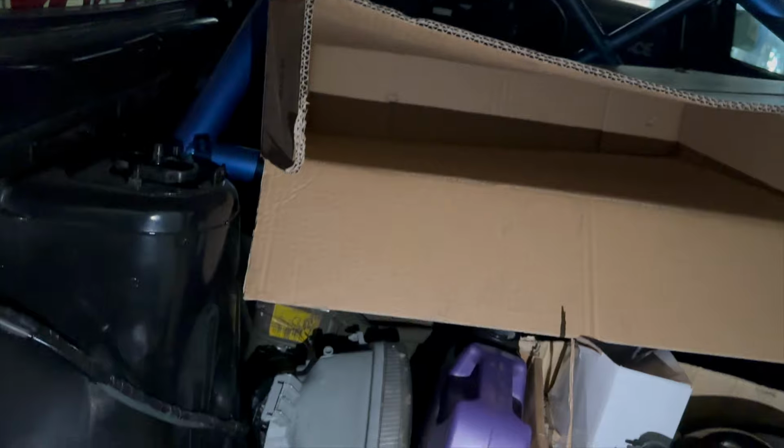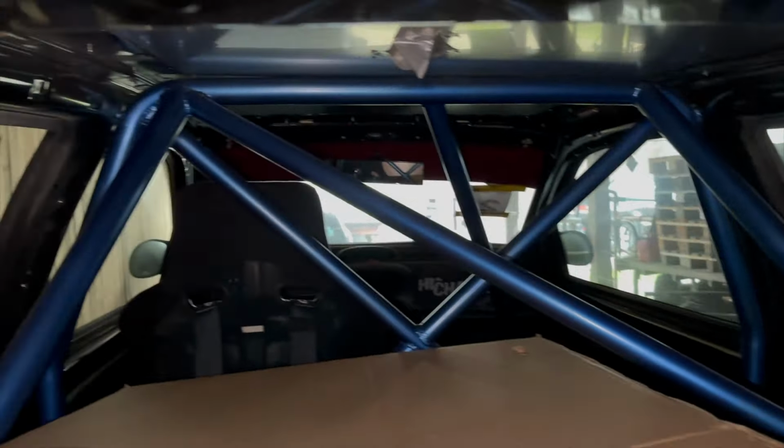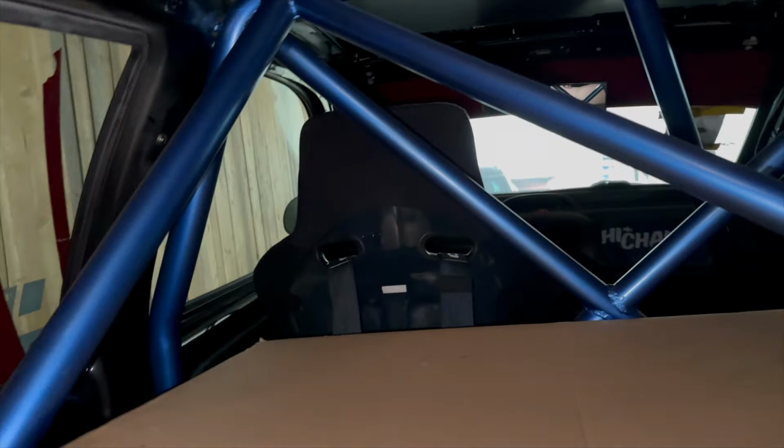Oh yeah, I can't see a thing. Hold on a minute. I still don't see it. There we go. That's what we're looking for. Yeah, much better with the flash on. You can see we had a Cusco Blue inspired cage. Obviously done by Stably. And that's a Bride seat in there. So all the goodies.